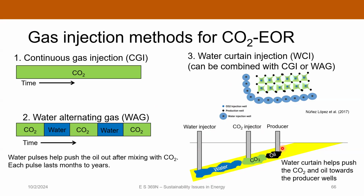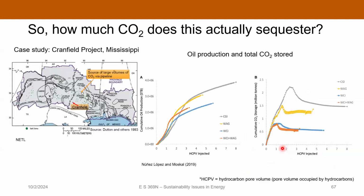and eventually out to your producer. So depending on what your reservoir looks like, where your wells are, things like that, you can design your CO2 injection scheme to maximize the oil recovery, which is why a lot of people do it, but also to maximize your CO2 storage. So the question is, how much CO2 does this actually sequester?